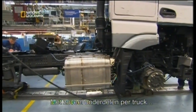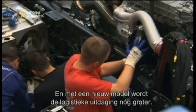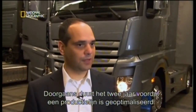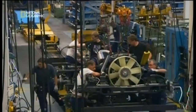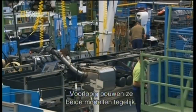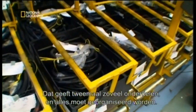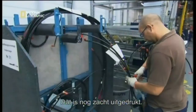With so many parts per truck, keeping such a tight schedule requires logistical wizardry. And with a brand new model like the Actros, the logistical challenge on the assembly lines doubles. In the truck business, a startup typically takes 2 years until all lines are adjusted. In the meantime, they manufacture both models at the same time, on the same lines. The number of parts instantly doubles, and all that has to be organized in the plant and in the logistics. So the complexity in our plant will increase. That is an understatement.